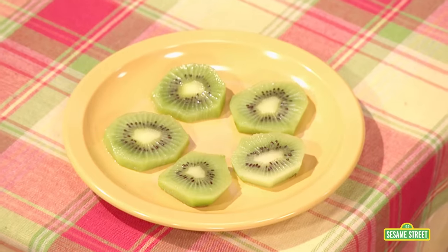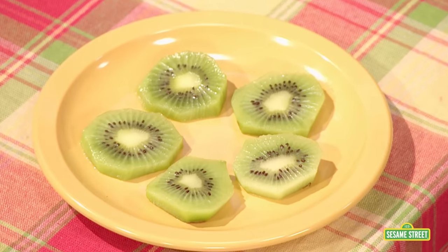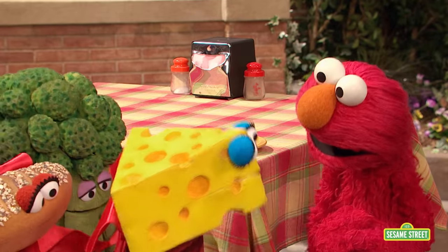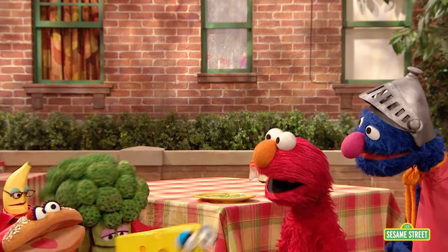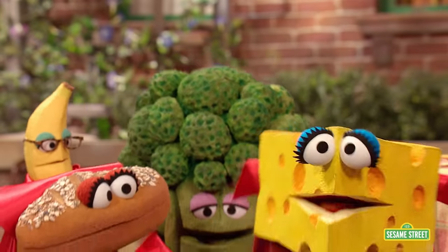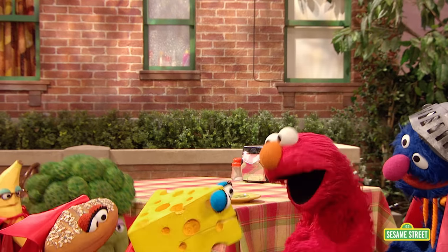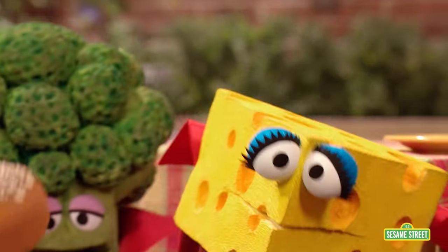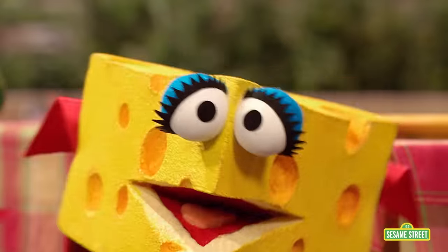You may not love it at first sight, but to know for sure, you've got to take a bite. Try it, try it. You may just find you like it. But if at first you don't, well, then you got to try it, try it again and you may like it. And if you find that you don't, try, try.